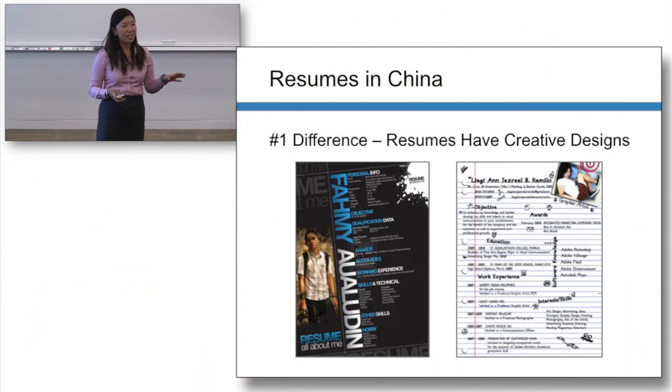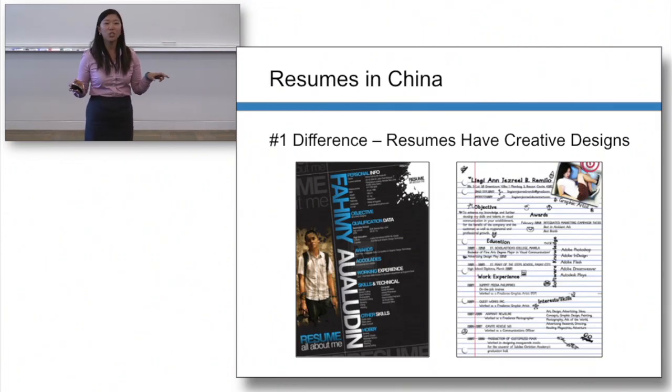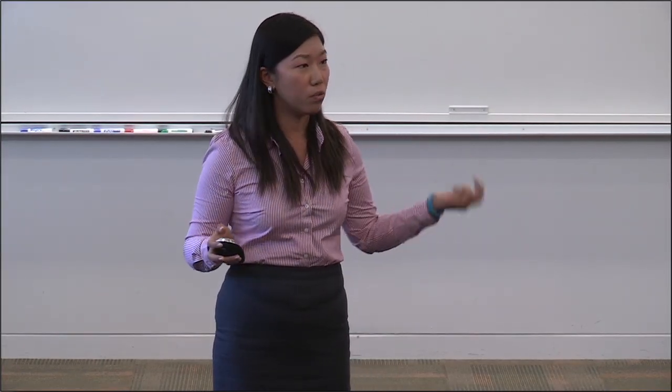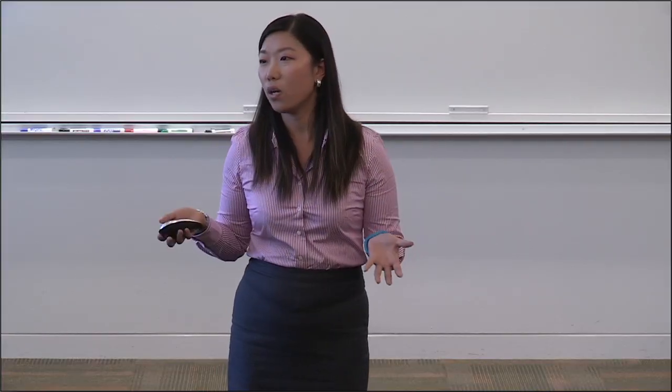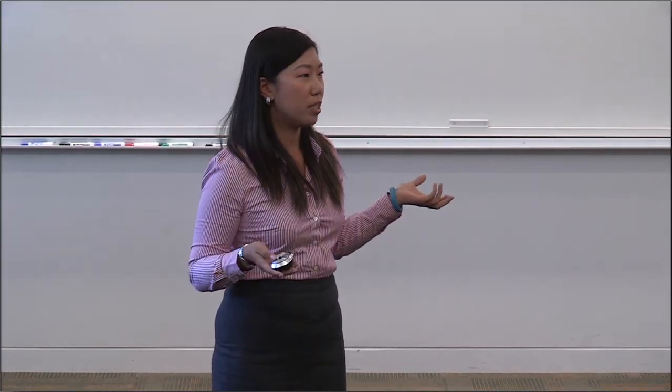About the resume in China, I tried to do some research online recently. I think one new trend, especially among college students, is that they spend a lot of money to design their resume, to add more design elements into the resume. But we all know that doesn't work. It's a waste of money. It only makes your resume look less professional.